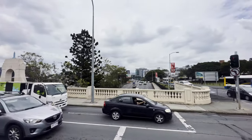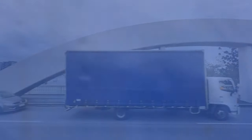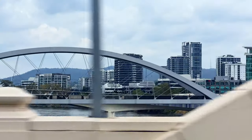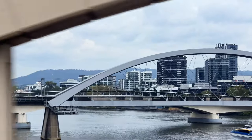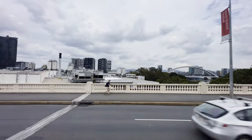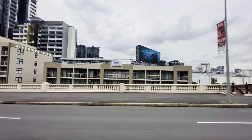This is the Kurilpa Bridge here. Kurilpa is an Aboriginal word that means water rat. So there's a riverside cafe along the banks of the river on the other side, on the riverside of the art gallery. And then the State Library, their coffee shop, we will walk past it as we walk towards the river. The Gallery of Modern Art has a very good gift shop as well.